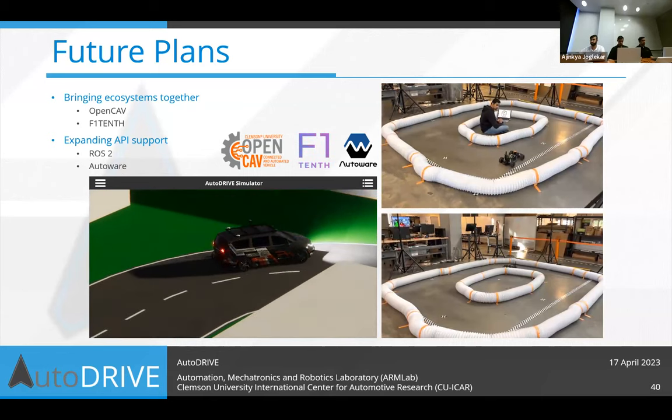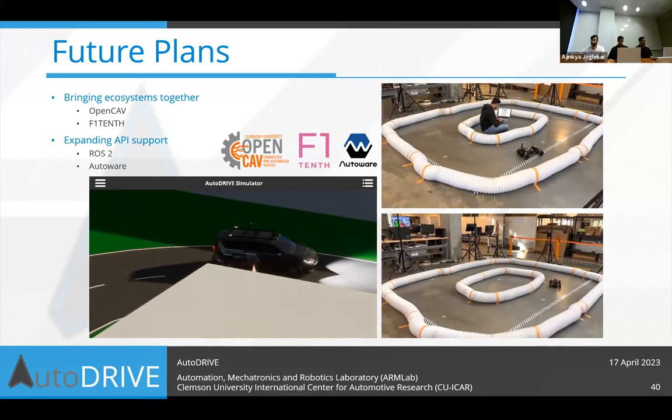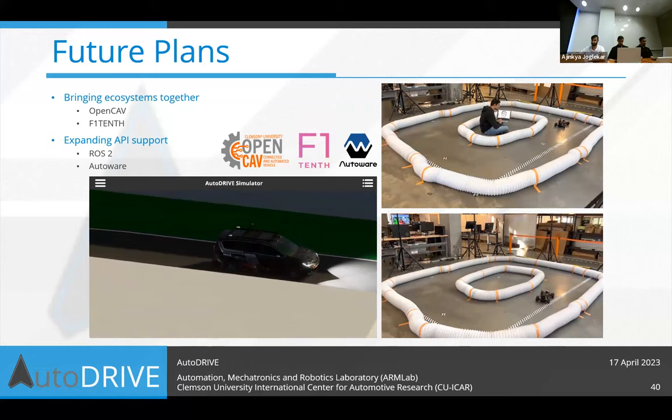Additionally, from the simulator front, we are also trying to expand the API support for ROS2 and Autoware, such that we can seamlessly deploy our algorithms not only at small scale but at mid and full scale as well, to continue the integrated development of this autonomy across fields.